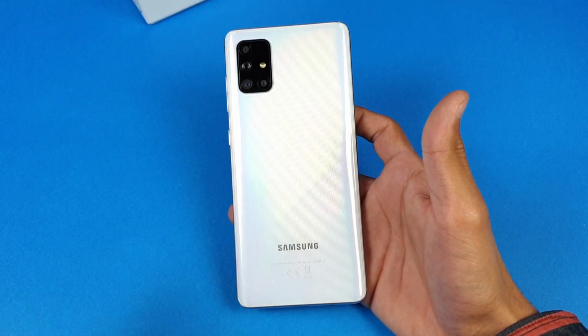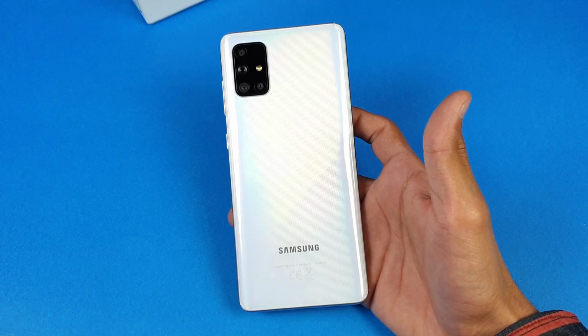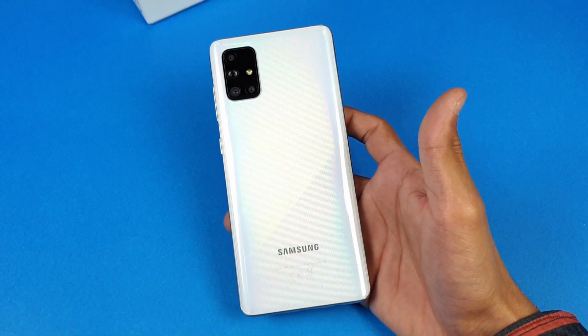And guys, now let me show you some camera samples of the Samsung Galaxy A71. You get a better idea regarding the camera performance of the A71.